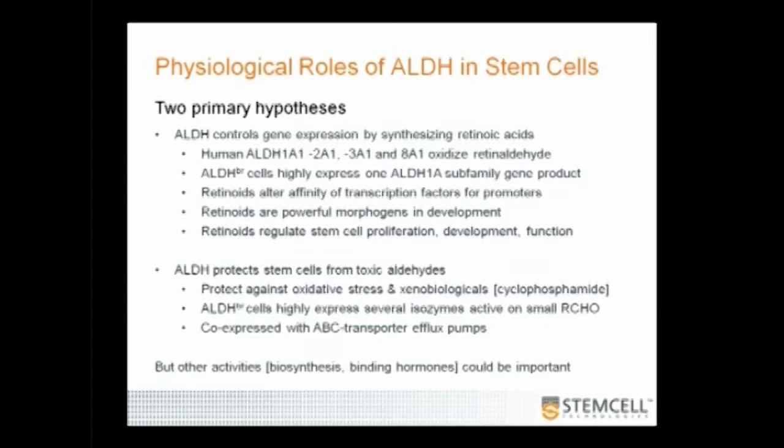So far, when people have looked at ALDH bright cells made by using ALDEFLUOR, they have found, when they've looked at gene expression data, that each cell population expresses one, and so far only one, of the ALDH 1A subfamily gene products. That is, in several papers now, they've looked at all 4 retinaldehyde oxidizing ALDHs and only found one of them expressed, and it has not been 8A1. So far it's been 1A1.